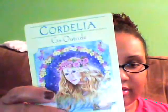But another one that I always get is Cordelia. I get that a lot. Well, that's all I can call to mind right now that I typically get almost always. Like I can't even count the amount of times I've drawn those cards.